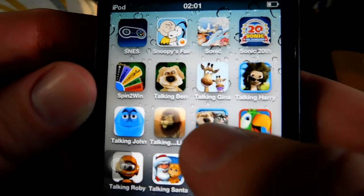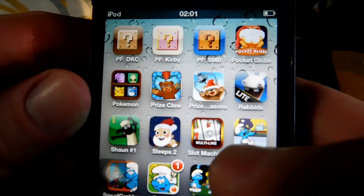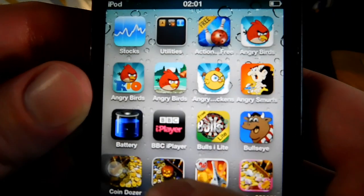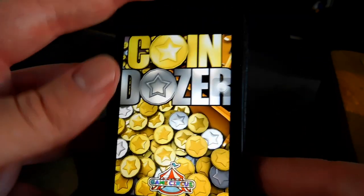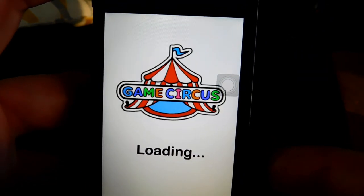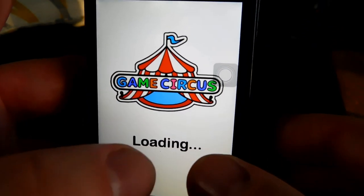Well, I don't know if I got rid of it years ago. Well, there you go. What about Coin Dozer? Where's Coin... Here it is. Move that out of the way. Now, some of you may definitely remember the Coin Dozer. Does Game Circus even exist still? I don't know, to be honest.